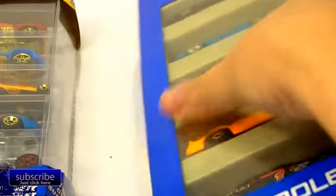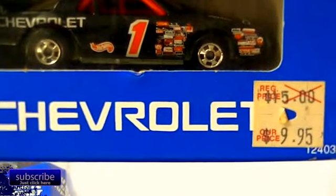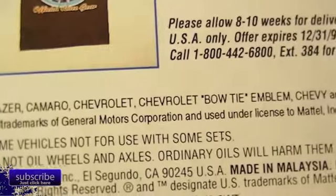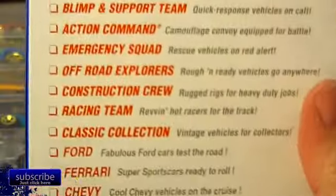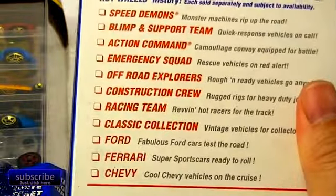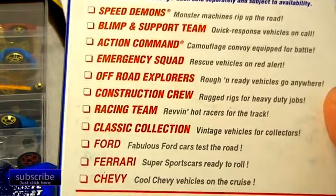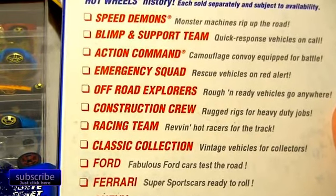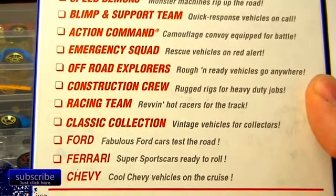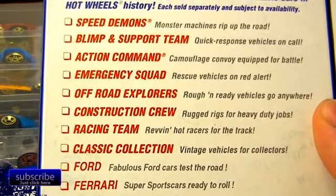We're also going to take a look at this one, which is the Chevrolet 5-pack. I did not pay that price. The Chevrolet 5-pack's from the 90s, 94, about 93, 94. And this one has much neater stuff on the back because it gives you all the different 5-packs from that year. So you can see back then, they were a little bit more into the kind of realism cars where the collections made more sense.